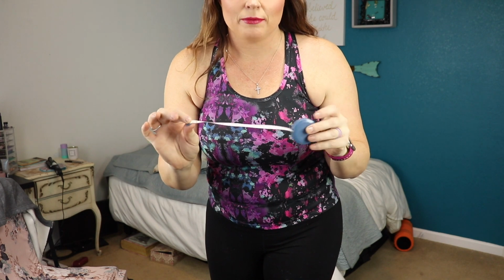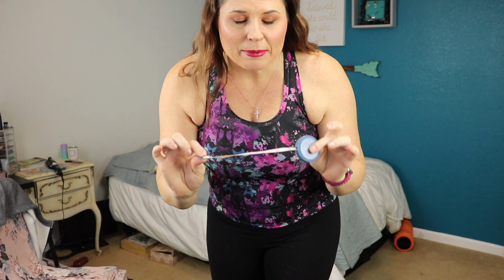This is my measuring tape that I use for quilting and measuring fabrics and stuff. So it's nice and soft, which makes it really easy to wrap around your body, as opposed to using a measuring tape for construction. I don't recommend doing that. I don't think it'll be as accurate, and it certainly won't be as comfortable. Maybe you cut yourself on that. I don't know. So let's do the neck.